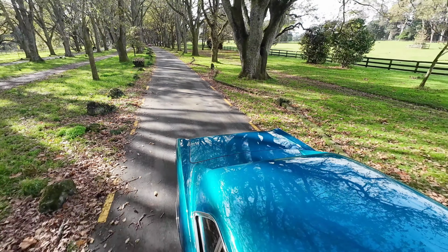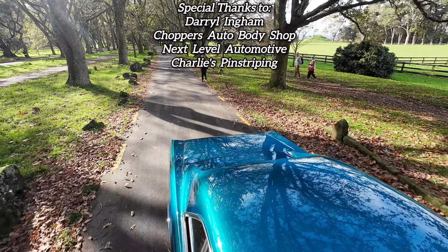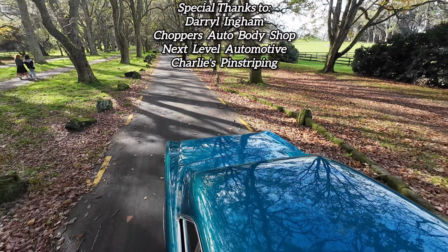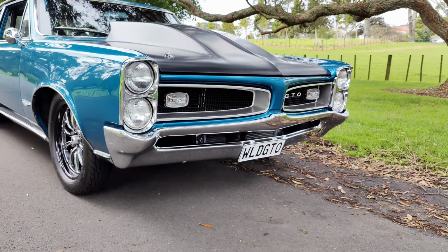And there you have it, the complete feature of WLDGTO, with special thanks to Daryl for making it happen, Chopper's Auto Body Shop and Next Level Automotive for all the fabrication work, and Charlie's pinstriping for the paint job. A meticulously built muscle car that can be yours today.